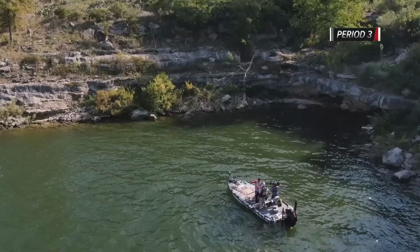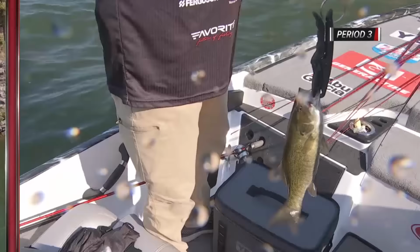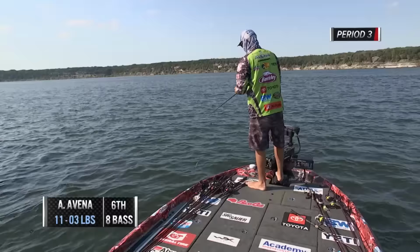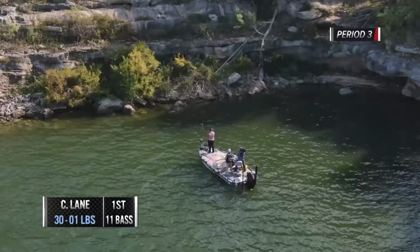Slight touch. Not a penalty. 1 pound, 4 ounces. 1-4 smallie. Chris Lane has caught another bass. It weighed 1 pound, 4 ounces. He now has a total of 30 pounds, 1 ounce. Yeah, they're doing something different. What a strike. That was almost like that 8-pounder. He hit harder than the 8-pounder did.